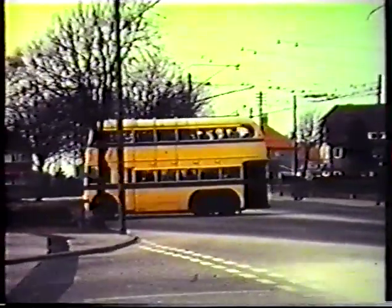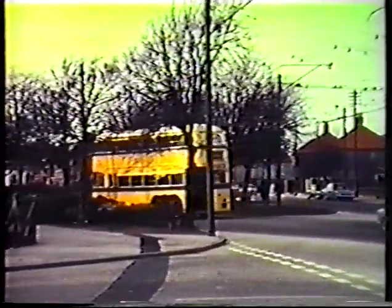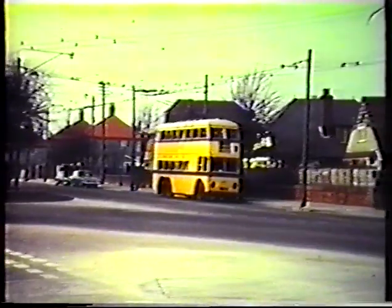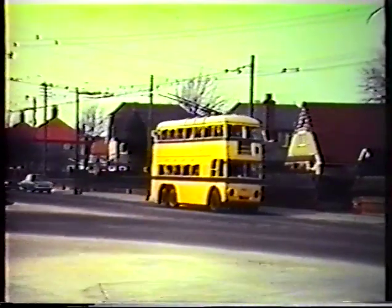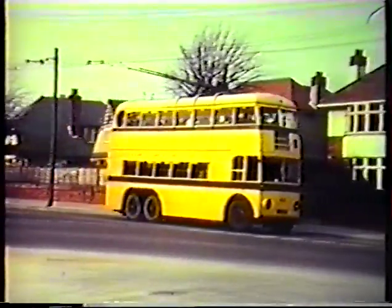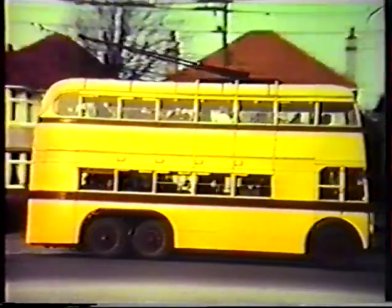We return to Cardiff Avenue with the old Sunbeam. Pretty well laden there. The twin entrance exit layout being very clearly seen there.